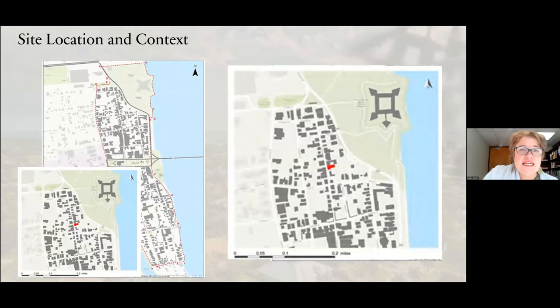The de Mesa-Sánchez House is located in the northern part of the old historic St. Augustine district. So here's the district. This is the Bridge of Lions that crosses the Matanzas River. If you zoom in, you see the Castillo here. The red dot is the de Mesa-Sánchez House.